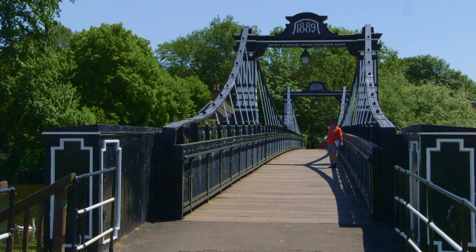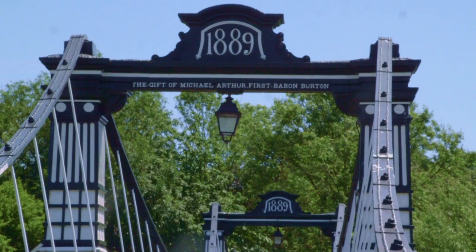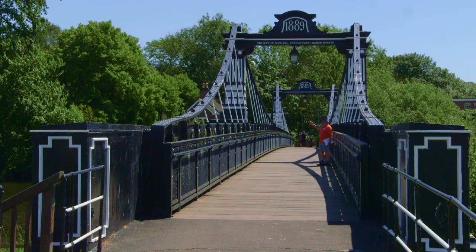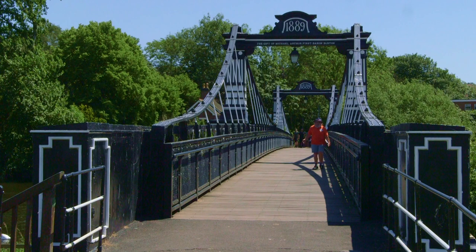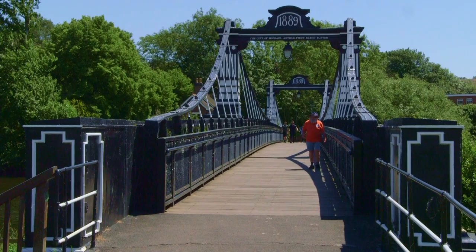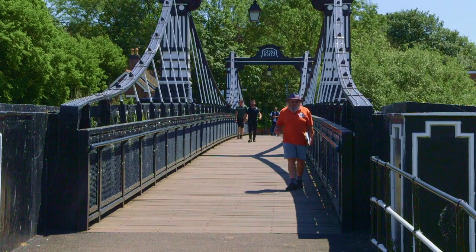We're here on the Ferry Bridge. The other section is the Stapenhill Viaduct. This is the actual Ferry Bridge, and you can see up there 1889 it was built. It was actually built by the corporation, but they were charging a toll because they had to cover the cost of buying the ferry rights, because it replaced the old ferry. And Michael Arthur Bass, the first Baron Burton, paid off the rest of the debt so it could then be open 24/7 and it was free for people to come across.